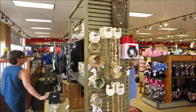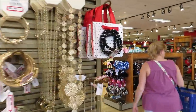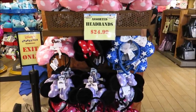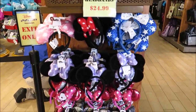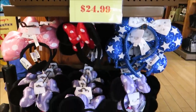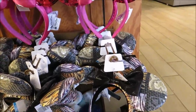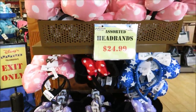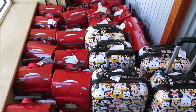We have arrived. Look at all this stuff. But something really caught my eye as soon as we walked in. So right out front here, I'm a little shocked by this, but they now sell pretty much all the mini ears that are actually in the parks here at the Character Warehouse, but they are not discounted. They are $24.99. These are brand new ears. They just came out a couple weeks ago. I've never seen that, but it's cool that they have them here now for sale, but I wish they were at the discounted price. And we got a whole bunch of new suitcases here.